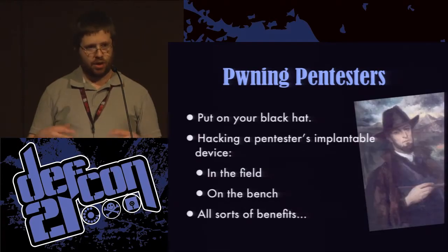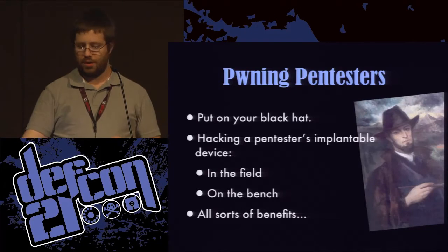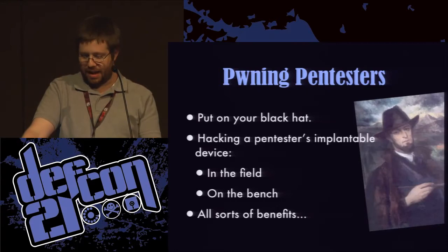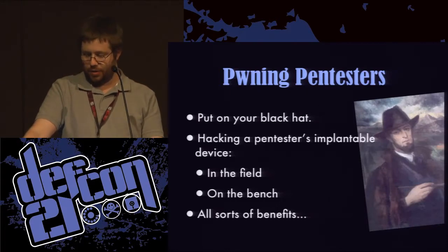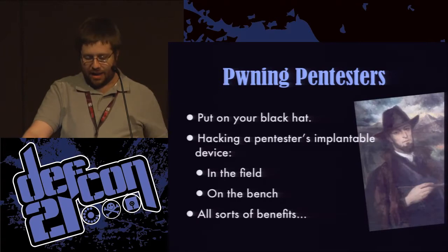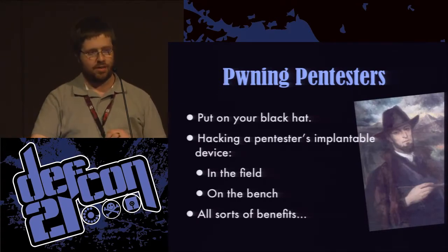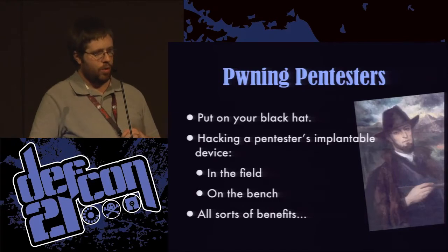From here on out, I'm basically going to take the stance of an attacker attacking pen testers because, come on, they deserve it, right? All right, so now we're going to put on our black hat, and this is the only free image of a cool-looking black hat I could find on image search. I like this guy; he looks cool. So you put on your black hat, and we're going to talk about hacking a pen tester's implantable device, either in the field or on his bench.